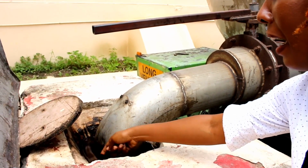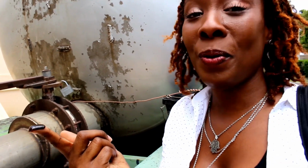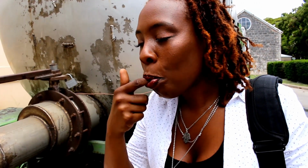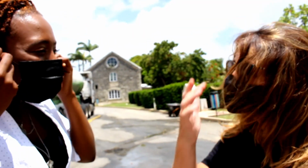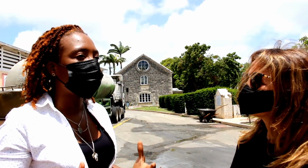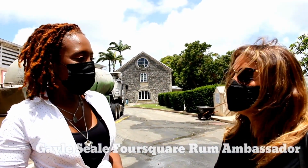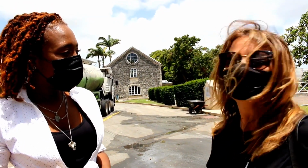Okay guys, so I'm gonna take a little taste of the molasses right now for you to see. Look at that, it's warm and beautiful. So nice. Here you go. So nice. That was amazing. What did you think of the taste of it? It was creamy, it was sweet, there's such a richness to it. It's a fantastic product to be starting with and one of the most important parts of making rum, but we'll get going and I'll give you guys a tour today.